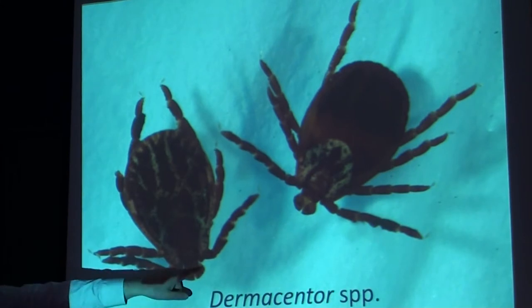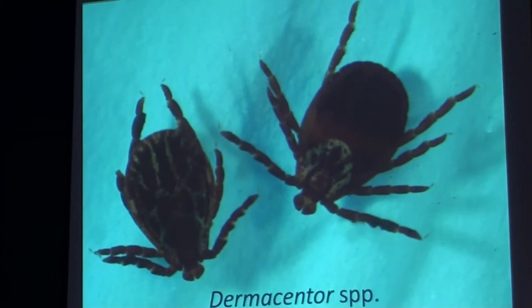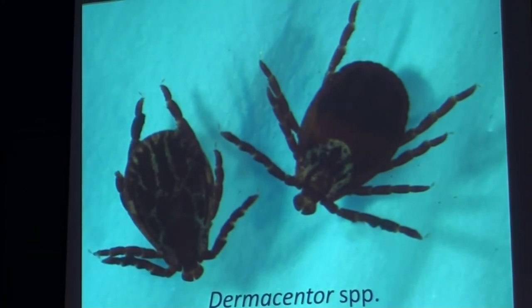Okay, again the head is of a different shape. This is not hexagonal. But how about the festoons? Or what was it? The pepper cookie. Is it there? A little bit. It is there, yes. So you can differentiate it easily from Ixodes, but it has similar types of structures here as what we had in Rhipicephalus.